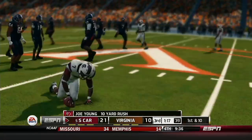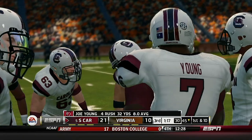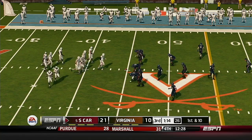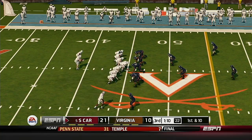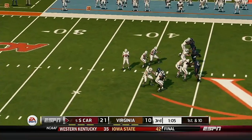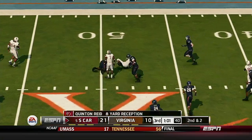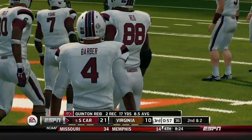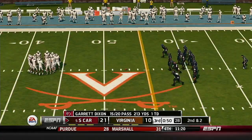Gets out to around the 45. That makes it first and 10. From their own 45-yard line, it's first down. I got you, 88. I got you. Mike 34. Check, check. 200. And they make the stop around the 47-yard line. That makes it second and 2.